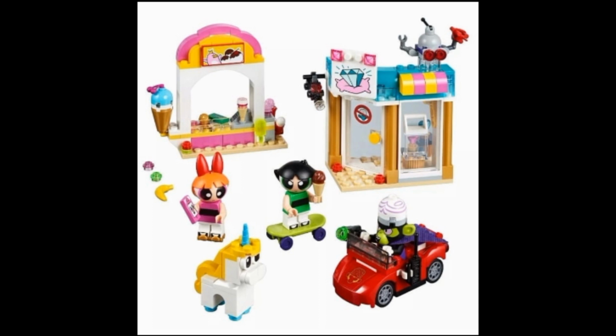Then for the other builds, we have an ice cream shop that looks like it belongs in a junior set, and a jewelry shop that looks like it's 20 pieces. You can really tell LEGO put a lot of effort into this $30 set. But I mean, hey, at least we have a robot with some dynamite. That's pretty good. But yeah, I'm not getting this set. I really hate it. I mean, again, we have the Mojo Jojo figure, which is pretty good, but one minifigure is not worth $30.